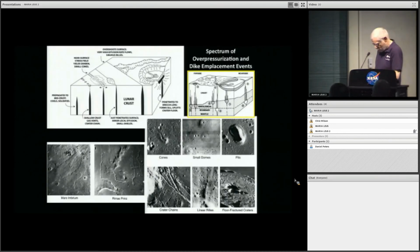How do these things form? So we can account for these really by a spectrum of overpressurization and dike emplacement events. So here we have the features, here we have the basic structure, and here we have the shallow crustal structure. So a lot of dikes will be propagated from the mantle and will die a heat death in the crust. A critical question is, where are they, how many are they, and what does that mean? Secondly, shallow crustal intrusion, ones that don't get to the surface, still have gas in their upper parts. They will degas to create crater chains, which we see abundant evidence of. These things will actually carry with them mantle xenoliths, potentially, and wall rock that is ripped by the ascent of the dike.